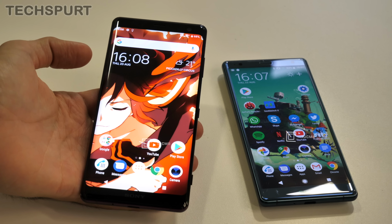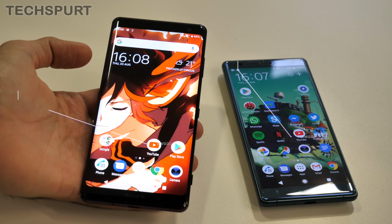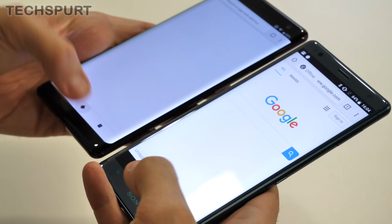The XZ3 hasn't changed things up when it comes to performance either. Just like the XZ2 before it, there's a Snapdragon 845 chipset packed inside, backed by 4 gigs of RAM. What that means is basically future-proof performance. You'll be able to play the likes of PUBG Mobile on top detail levels with an absolutely sterling frame rate.